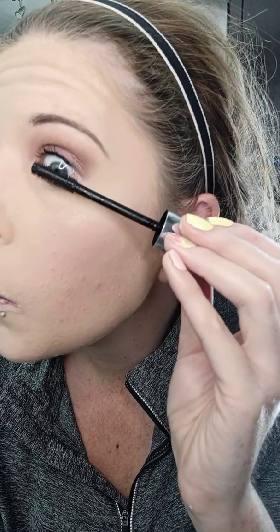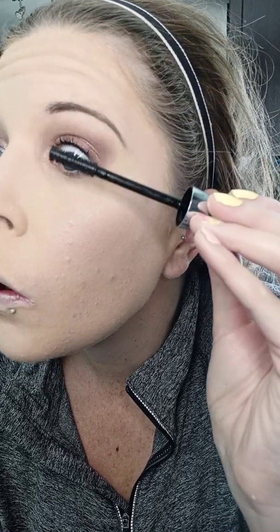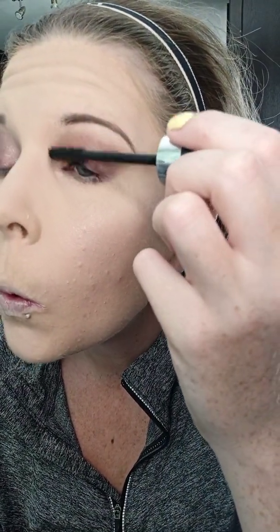There are no fibers in this mascara. It is water resistant, and it is amazing. I just want to make sure I get a really nice, good coating with this one before we move on. What's awesome is that it is buildable as well. So we can do 2 coats of mascara. And now we're going to come in with the skinnier wand, okay?